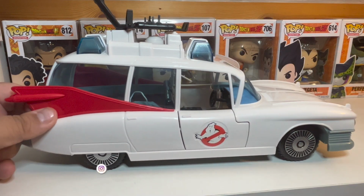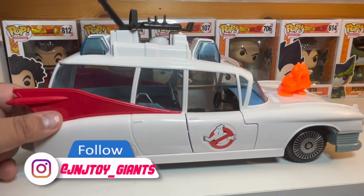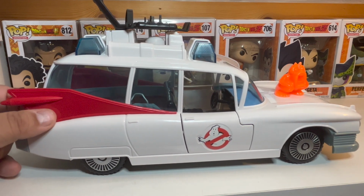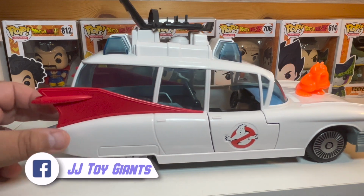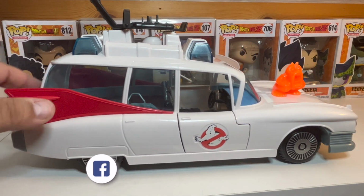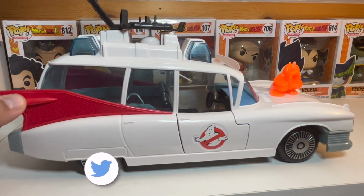Ultimately, for those who are not familiar with the Ghostbusters or the real Ghostbusters cartoon series, even, it's based on the movie. So this is the Ecto-1. It's basically an ambulance-type station wagon that they used in the movie to turn into some sort of vehicle when they were fighting ghosts. Whenever they get a call, they get their proton packs, put them in the back, get in there, and drive to wherever they're supposed to fight a ghost.